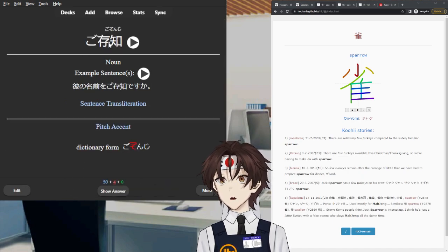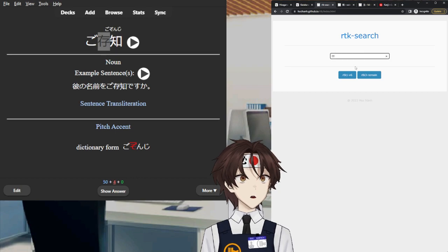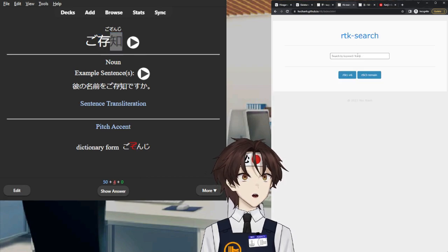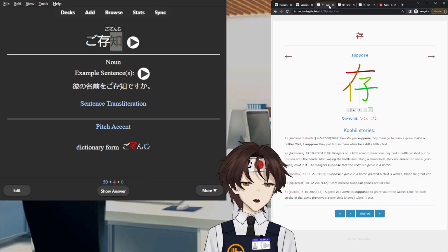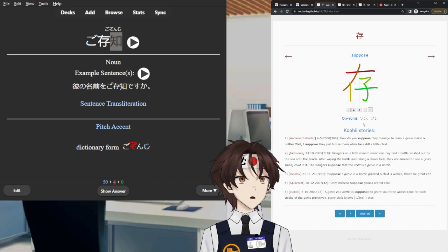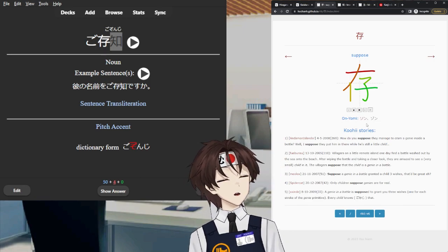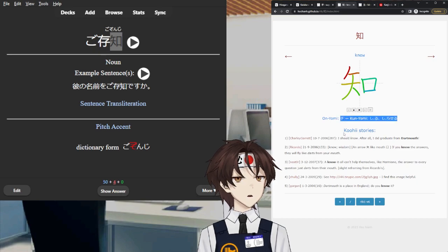Gozonji. Gozonji. Okay, so going back, Gozonji. This is suppose, and the other kanji is this. Oh wait, no. So I have two kanji here, so I'm going to use the onyomi pronunciation. Go, zon. This is zo. Yeah, zon. Yeah, this is zon. Onyomi chi, gozonji.